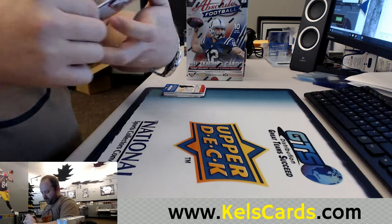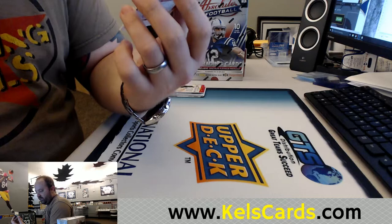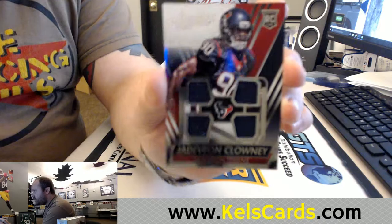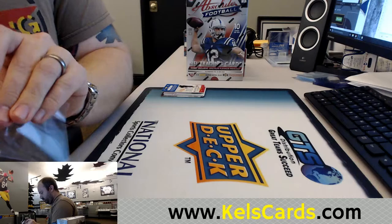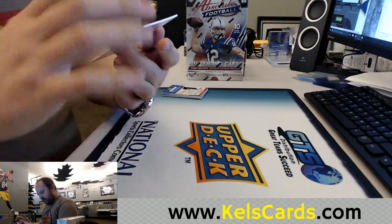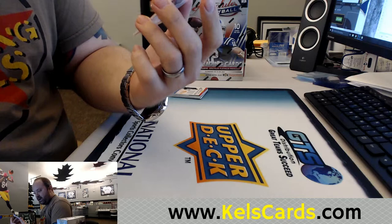We have another quad jersey card, number 145 of 249 from the Houston Texans, Jadeveon Clowney. Clowney from the Texans. This guy had a monster season. Tools of the Trade, single patch game worn jersey, 129 of 249 from the Cardinals, Larry Fitzgerald.